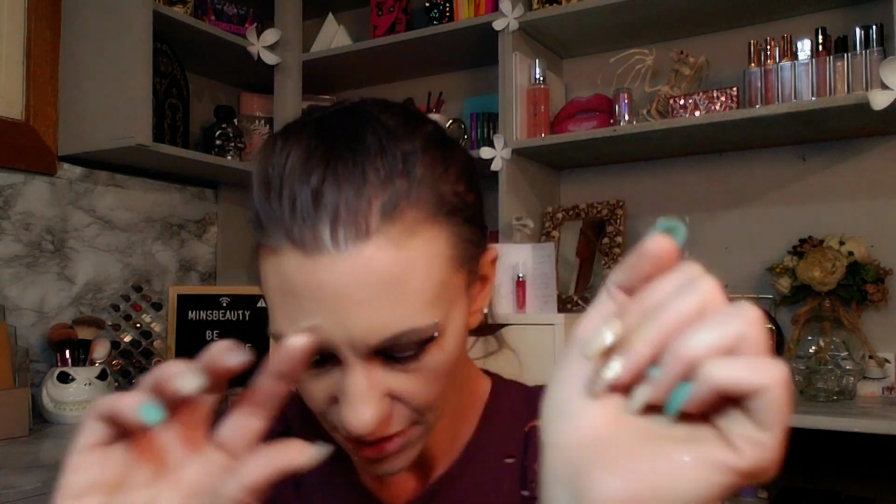That's the color. I will do a swatch. That's what it looks like on the finger. It is really pretty. It's got a nice shine to it. This one does have like a pink undertone. I don't think it's going to show up on camera, but it does have a pink undertone.